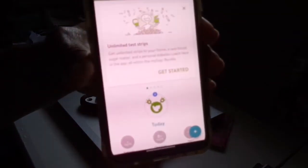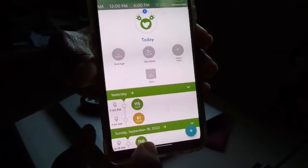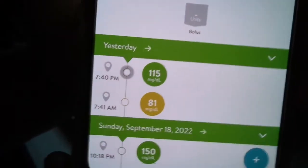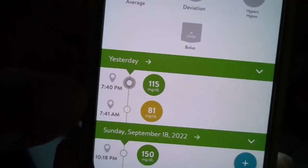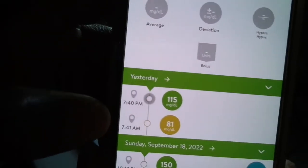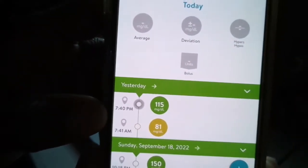Now what I do is on my phone, I do have an app that helps me keep track of my blood glucose levels. So like yesterday, let's see if you can see it very well. Yesterday morning my blood glucose was 81, which is not the best. Actually it's really good, but it's kind of low. And about 7:40 last night it was 115 because I ate dinner at 4.